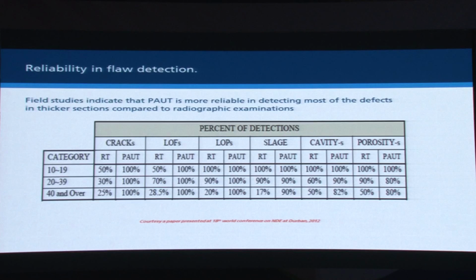Then on my last sheet, I would like to give you some information about this technology, and it is not our information, but I thought let's share that with you. There was a paper earlier in Durban in 2012, where they did a field study on the method in comparison with the more classical way of examination.